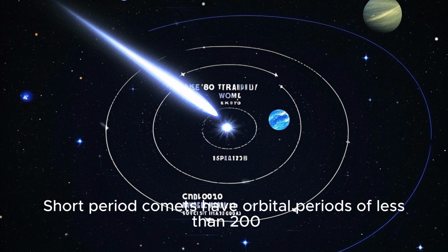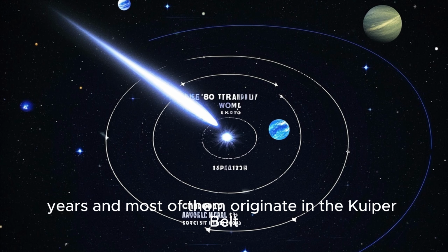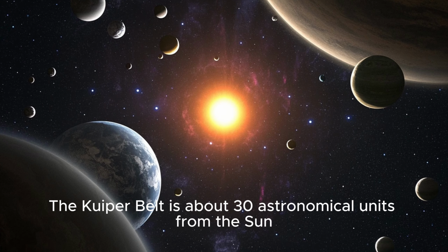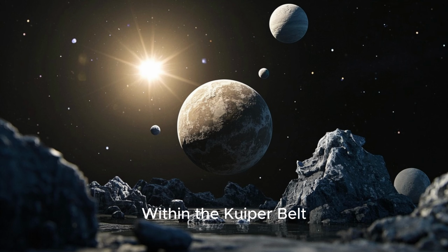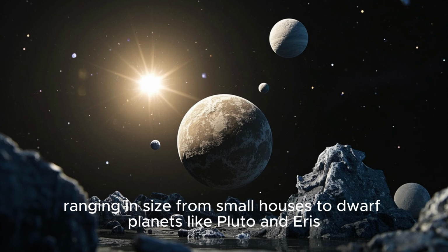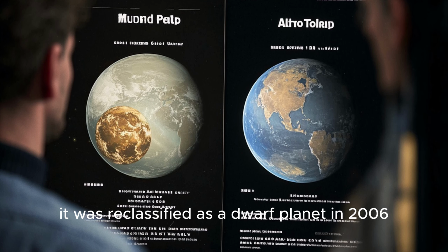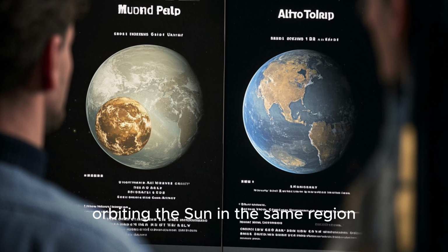Short period comets have orbital periods of less than 200 years, and most of them originate in the Kuiper Belt, a region of icy bodies located just beyond Neptune's orbit. The Kuiper Belt is about 30 astronomical units from the Sun, with 1 astronomical unit being the average distance between the Earth and the Sun. Within the Kuiper Belt, there are billions of objects ranging in size from small houses to dwarf planets like Pluto and Eris. While Pluto was once considered the 9th planet, it was reclassified as a dwarf planet in 2006, when it was discovered that there were many other objects of a similar size orbiting the Sun in the same region.